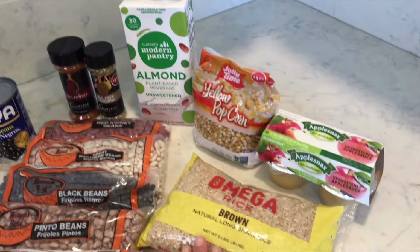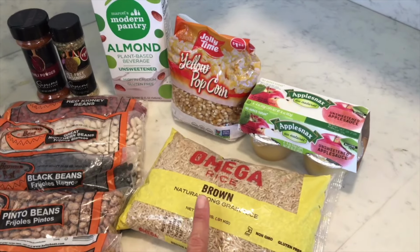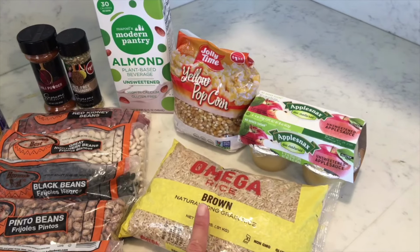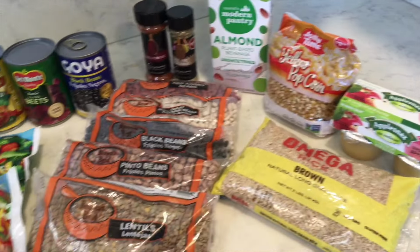So you could do like a sweet option by combining almond milk with the brown rice, and if you have any sweetener, you could do like a sweet creamy rice bowl. And then you can also do like savory dishes.